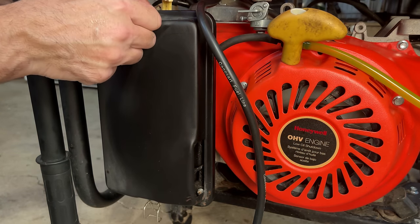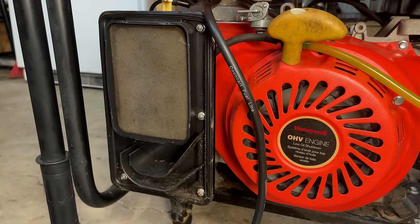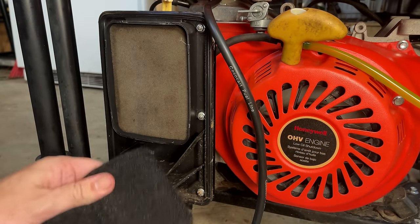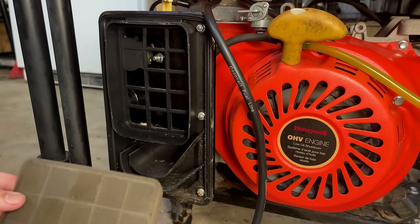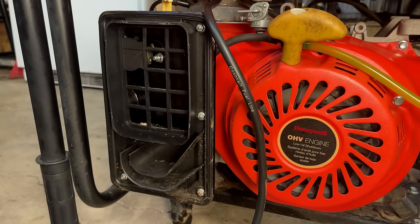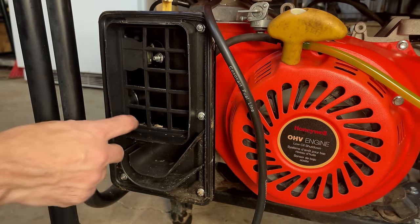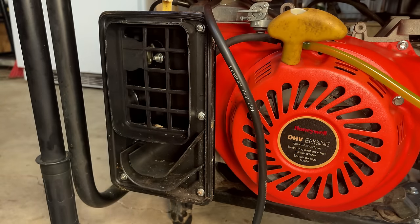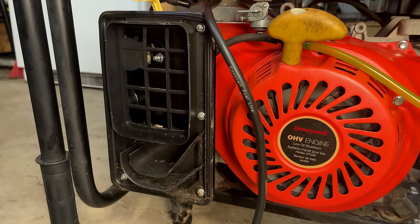Let's make sure the air box is clear. Yeah, it's not too bad. There's a little something down there. So yeah, let me just turn the choke on. I'm gonna blow that dust out of there, but it doesn't look too bad in here.